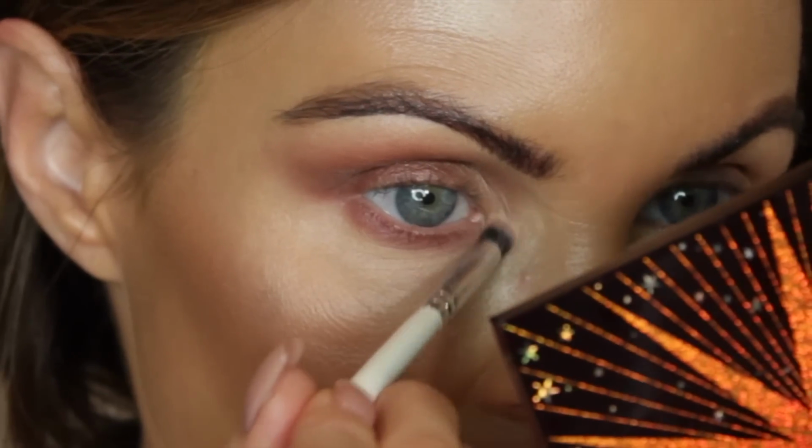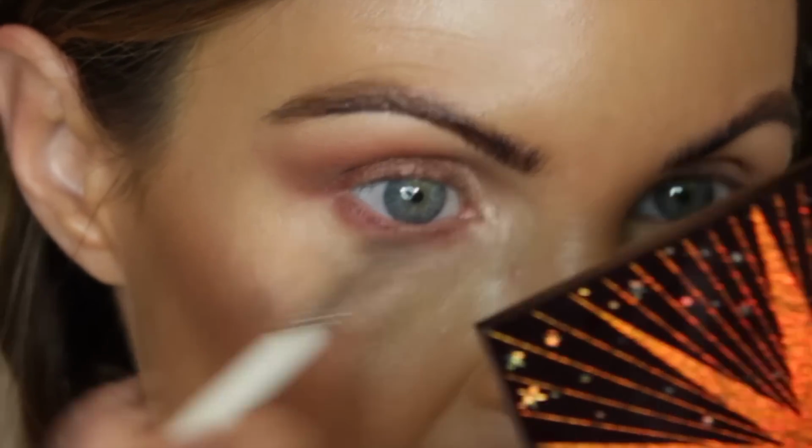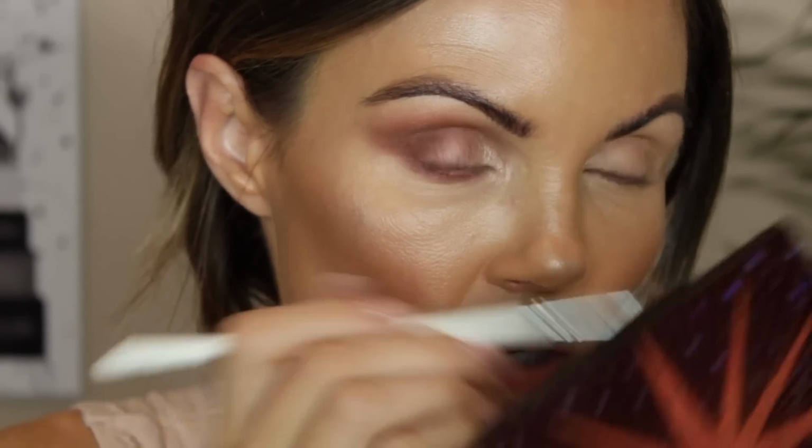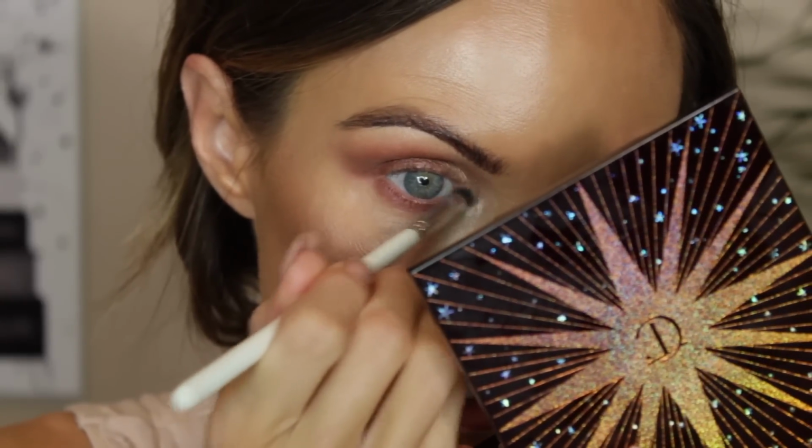I'm going to go into the highlighter and see what the highlighter will look like on the inner corner. I want to use this one. I just think that shade is gorgeous. It's such a pretty, like, champagne shade. Oh, love it.